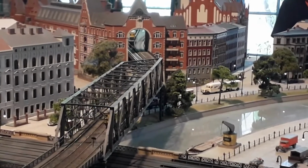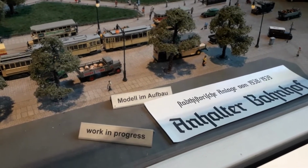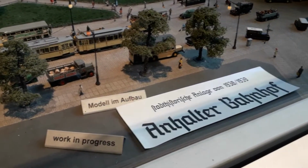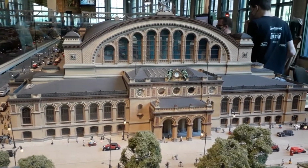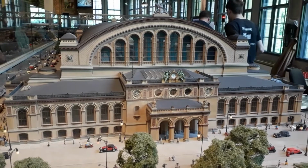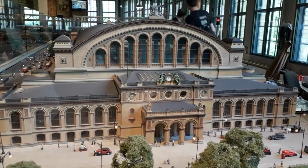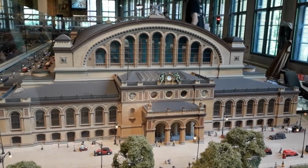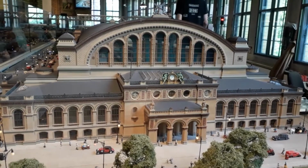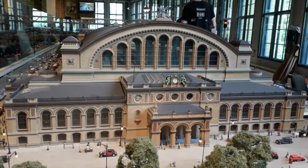Many buildings were destroyed in World War II. So that was the front of the station building. But this station was also destroyed in World War II, and the rest was abandoned in the middle of the 50s. And the German Reichsbahn blew up the rest and cleared it away.